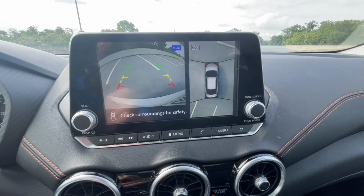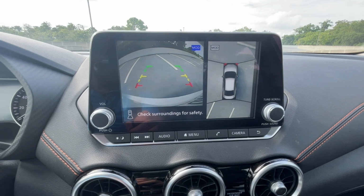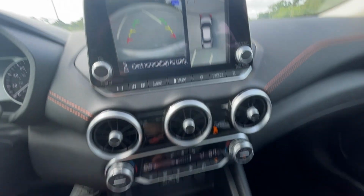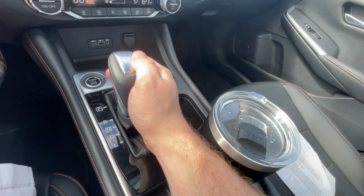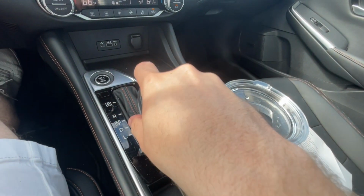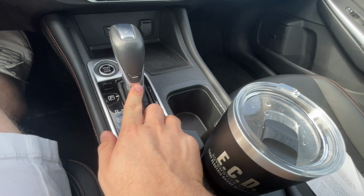It is by far not the most high resolution version of this type of technology that I have seen, but at this price, what are you really expecting? We have a very conventional shifter, just pull it all the way back, PRND, and then we do have a low gear range. I'm not really sure what use that would be.